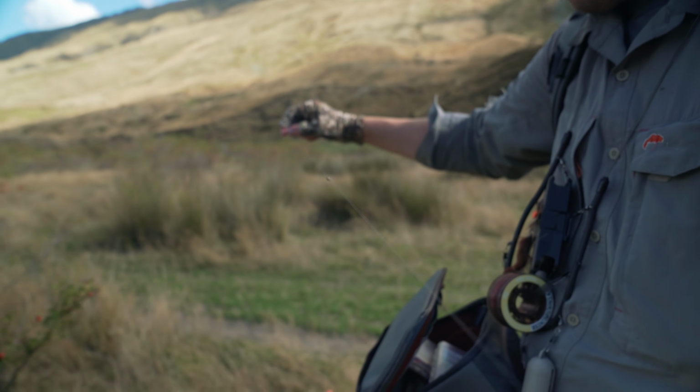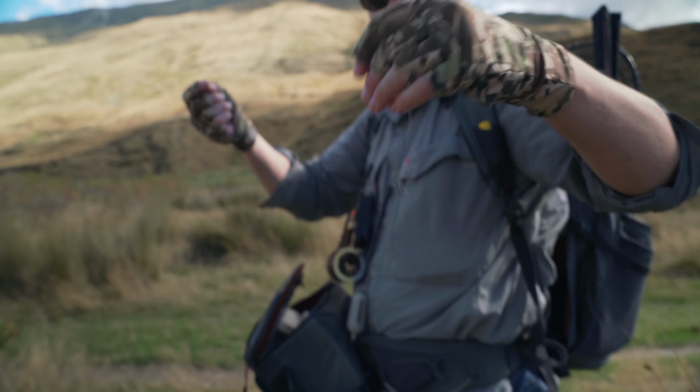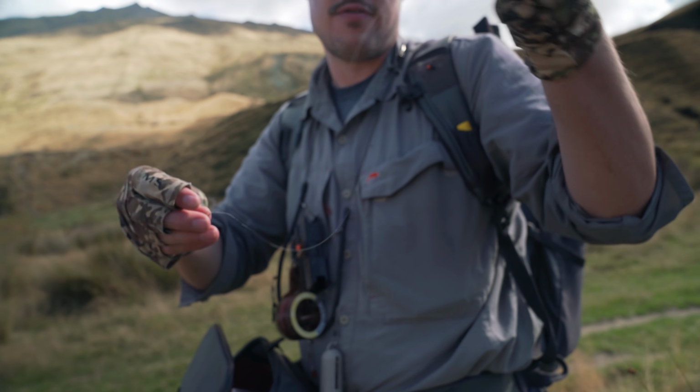Okay, let's try that. Alright, so back in. Yep. We're just running a little double nymph. Yeah, so get the indicator there, a couple of feet. Got the heavy one on top, and then a lightly unweighted one on the bottom, slightly. Yeah. So in theory that will sink down, and then that's free floating. Alright.